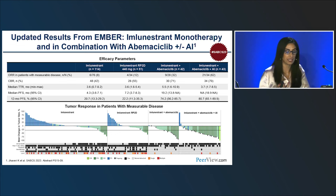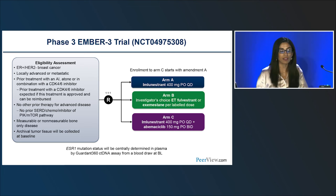And EMBER-3 is the phase 3 trial that is currently fully enrolled, and we're awaiting the results to see whether imlunestrant will also yield benefit in this patient population after patients have had aromatase inhibitors with or without a CDK4/6, and arm C is going to evaluate the benefit of imlunestrant plus abemaciclib in this context as well.